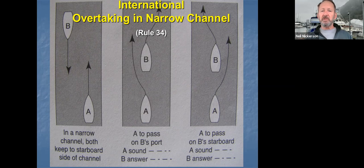It's not a signal of action anymore. It's a signal of intent. So looking at the center of our diagram here, vessel A wants to overtake vessel B on vessel B's port side, but they need B to agree to slide off to starboard. The signal in this case is two prolonged blasts followed by two short blasts. Two prolonged, two short.